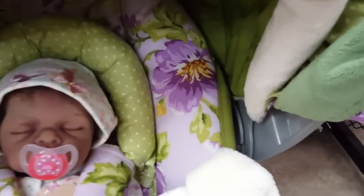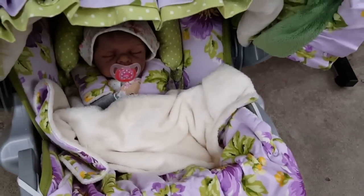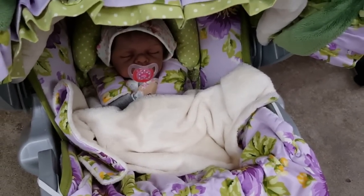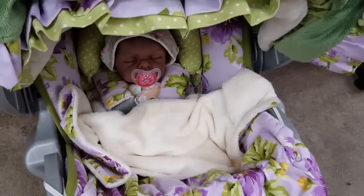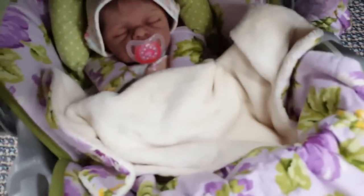Okay, so we're going to go ahead and head over to Once Upon a Child. See if we can find a snowsuit for her. So we'll see you in a couple minutes. This store is just next door to Once Upon a Child. Okay, so we are in Once Upon a Child, and she is quite happy, as you can see.